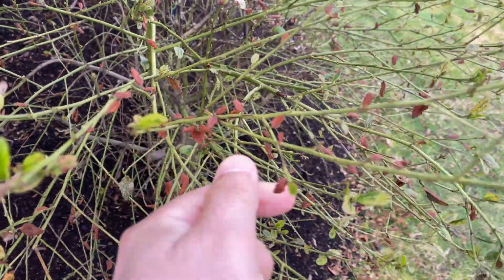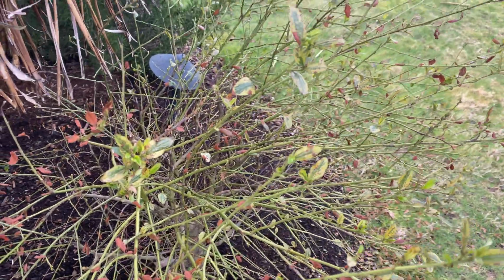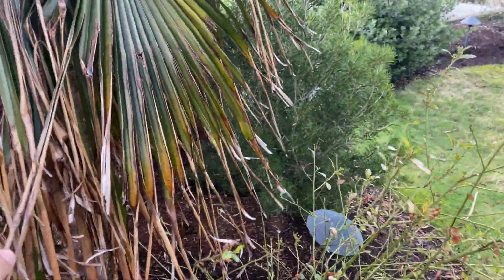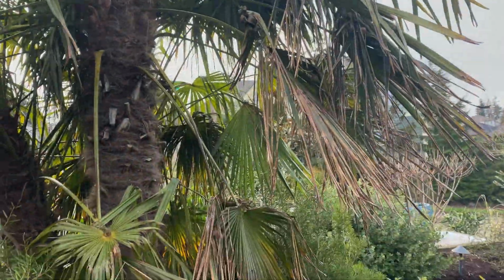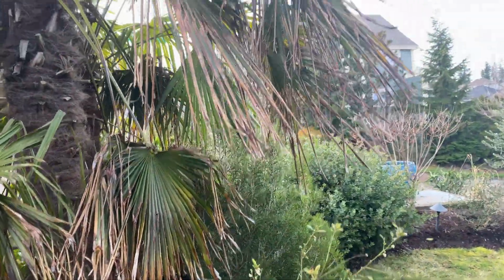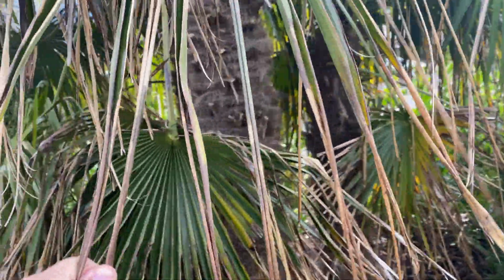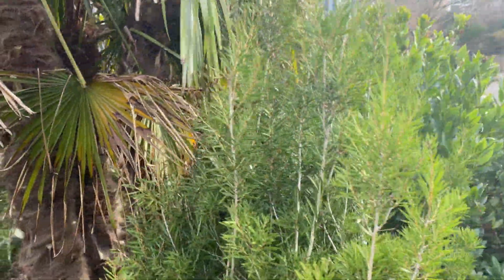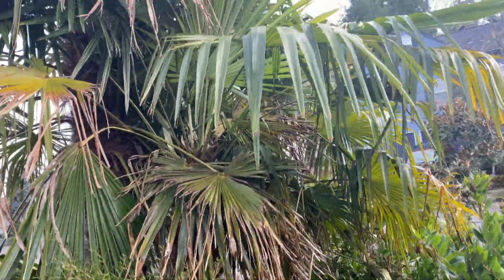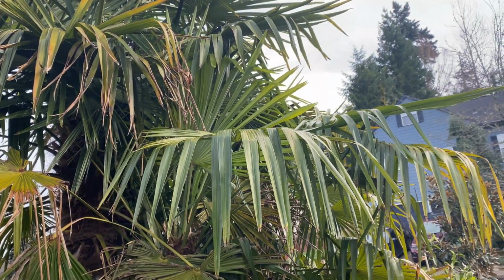So this particular plant should come back. It should flush out new growth. That's what I would expect to see. But let's say on this palm, up top, the newer growth is okay. And on the other side here, it's more green. But right here, this is where it got the worst of the wind, and this is never going to recover. So either I can leave these on or I can trim these off. I will probably trim them off. But if we come around to this side, it's a little more green, where the wind was not hitting it as badly.